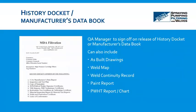And finally, here we have an index of the history docket or manufacturer's data book. This would be issued shortly after the vessel is shipped. So this would include other documents such as as-built drawings, weld maps, weld continuity record, paint report, post-weld heat treatment chart, and other documents as requested by the client.